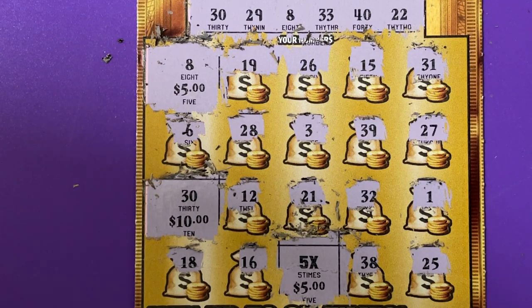All right, so that's it for today. He had 2 losing tickets and 1 winning ticket.